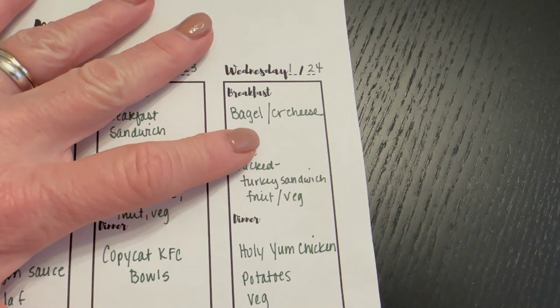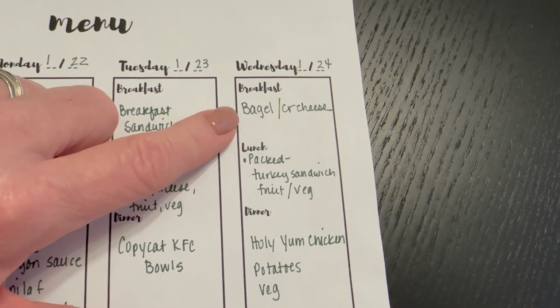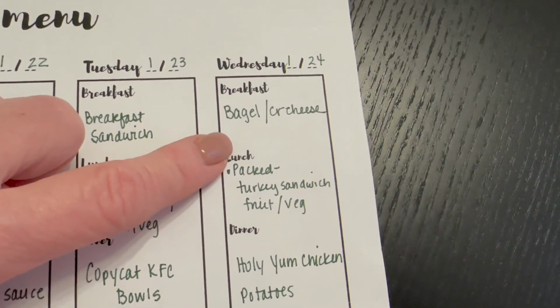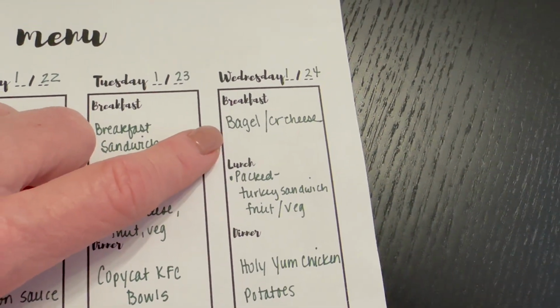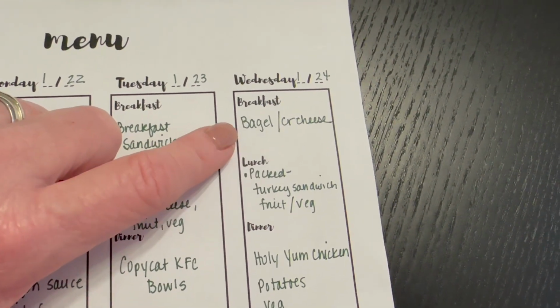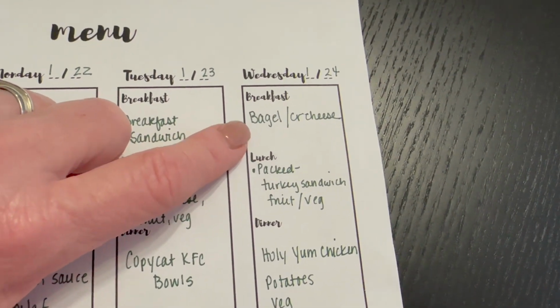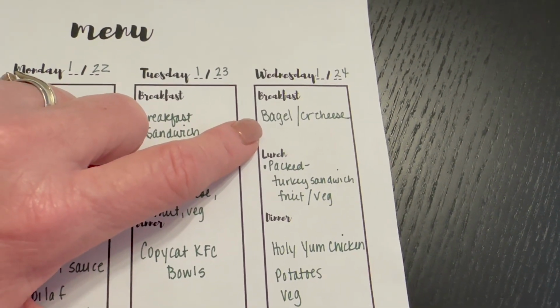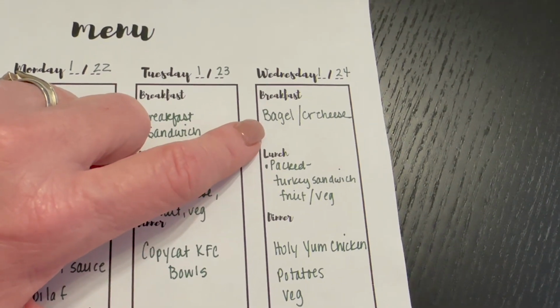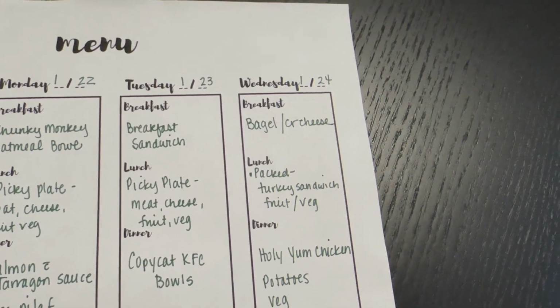Wednesday, honestly, not sure how the day is going to play out. This is Doug's first chemo treatment. So I want him to definitely eat before he goes, but he doesn't like to eat that early. So I'm going to do bagels and cream cheese. Maybe we'll eat them in the car on the way there. I don't know. I need to get bagels made this week, though. That's a priority this coming week if we're going to have bagels and cream cheese.